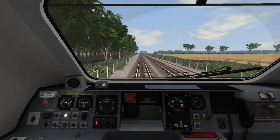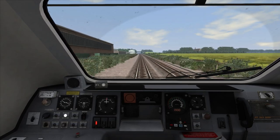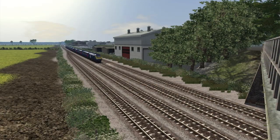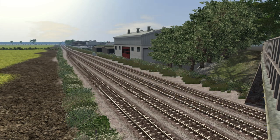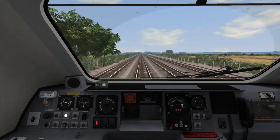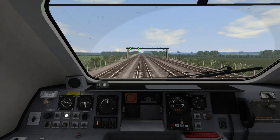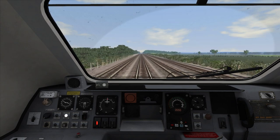We're now coming up on Wantage Goods Loops. I'm still keeping an eye on the speed at this point. I'm still staying in full power for a moment. It looks like we're now doing around 123 miles per hour. I am going to wait until we reach the full 125 before cutting the power back.